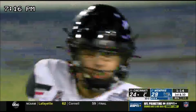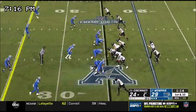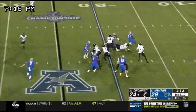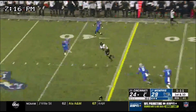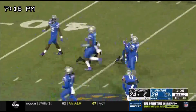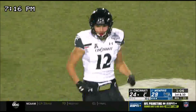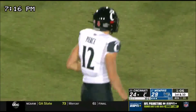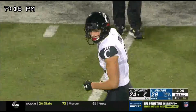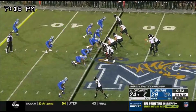Biggest thing here for Ritter, get the drive started. Have to have a positive play on 1st down. Little pressure from Memphis. Ritter's pass is caught over the middle at the 40, and Pierce is into Memphis territory. So on the first play, they take it all the way to the 45 for 30 yards. The clock will stop to reset the chains. He's been quiet today, and Memphis has done a good job on him. Let's see if Cincinnati can find him.